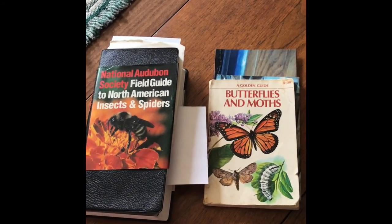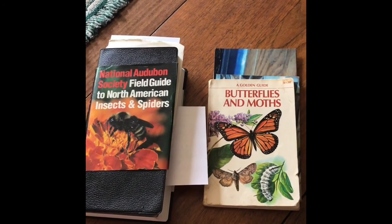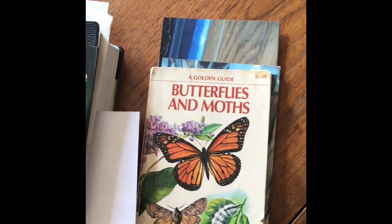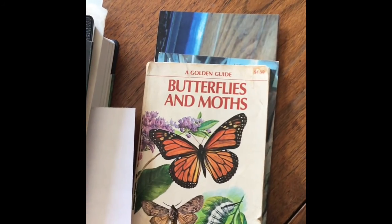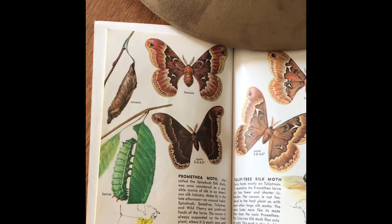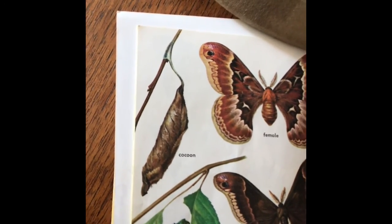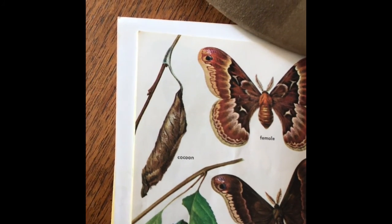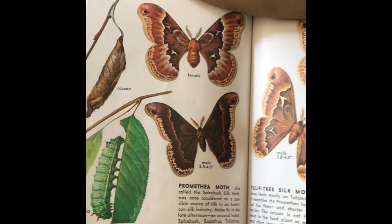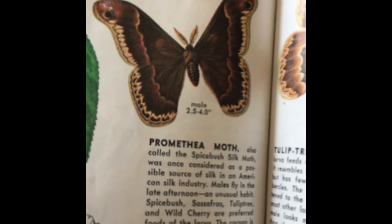Golden Guide to Butterflies and Moths, and then a National Audubon Society field guide. I always start with the easier book first, the Golden Guide, just to try and get a general idea of what the critter is. First, I just looked at the pictures, and then I found a picture of a cocoon that looked identical to what we saw on the sassafras tree. Then I read the information, and it said that sassafras are preferred foods of the larva.